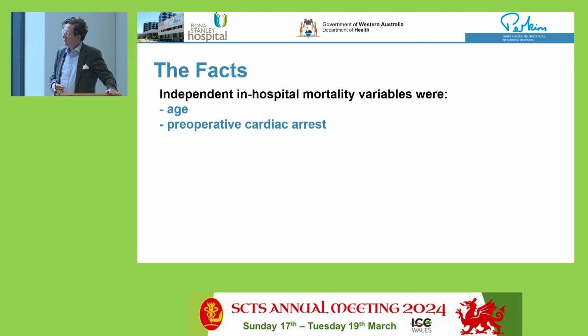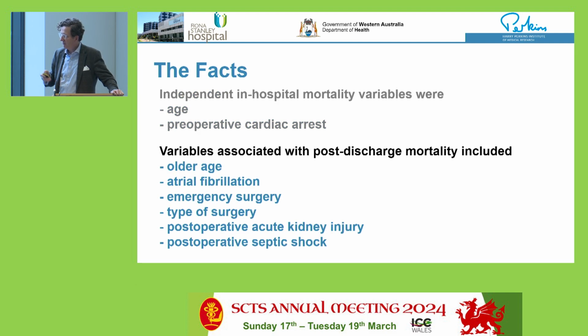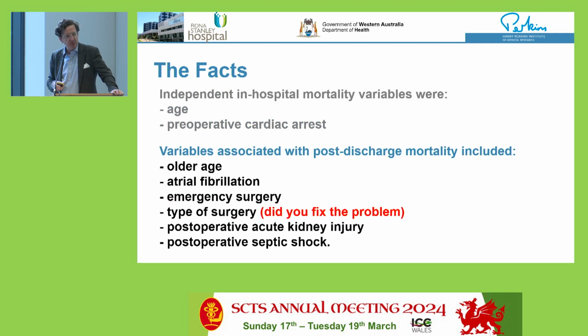And of course, what are the independent factors? We all know, of course, if you have an 85-year-old patient, maybe you consider not getting him on ECMO. But if you have a young patient, like this Matthew, then of course you would like to consider taking him on. And then what is important, did you fix the problem? If, of course, you can't fix the problem. If you have an aortic dissection where the coronaries are dissected, and yes, you graft, but you have no flow on the coronaries, what is the likelihood that this patient is going to survive? No, it's not.